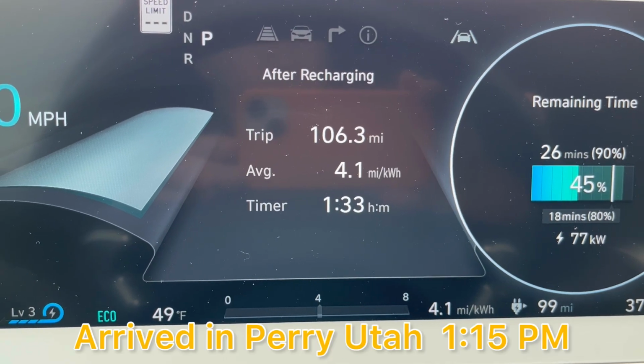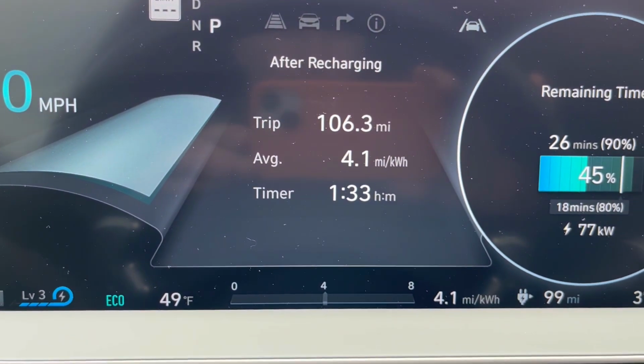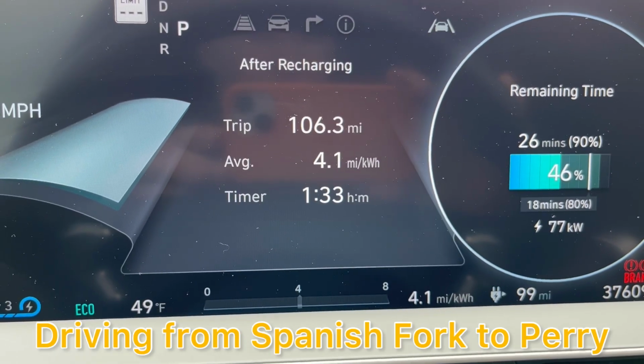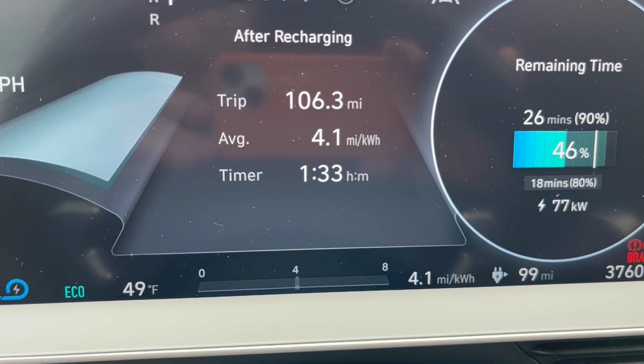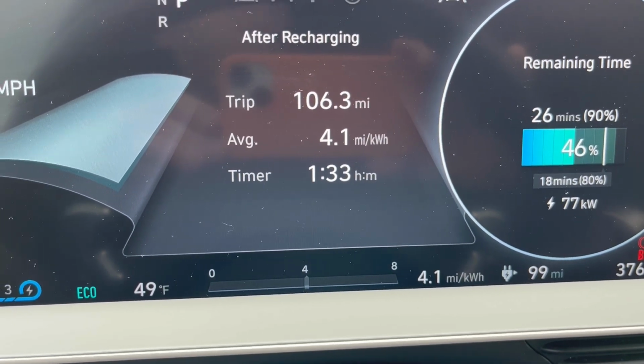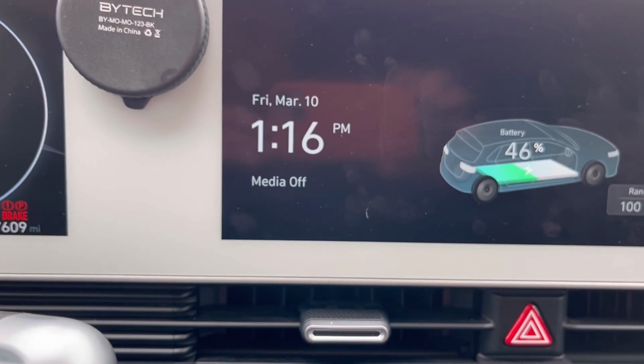I am now in Perry, Utah. Arrived with about 45% battery, 106 miles driven, hour and a half about. 4.1 miles per kilowatt hour. That's pretty amazing. And we're here just starting our charge at 116.